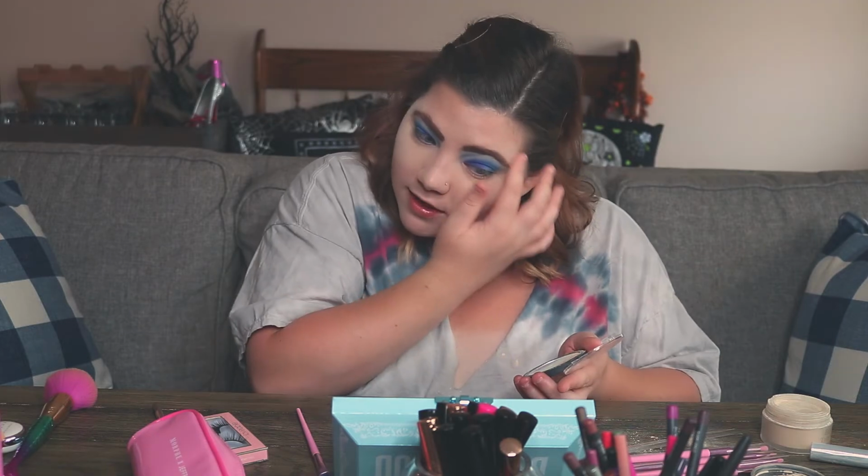bronzer. I'm gonna go ahead and put my highlight on, which is my rainbow highlight from Ulta. Oh, I love this so much. I love when you're like a shiny chandelier. I know some people hate that look, but I am not some people. I love it. Okay, let's go ahead and do eyeliner. So I'm gonna put on my Kat Von D Tattoo Locket eyeliner.